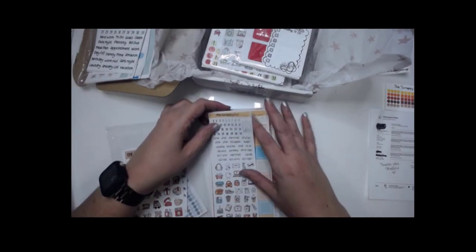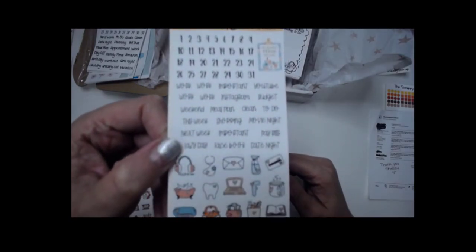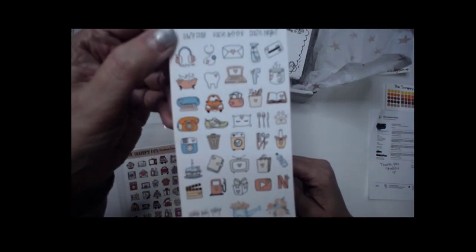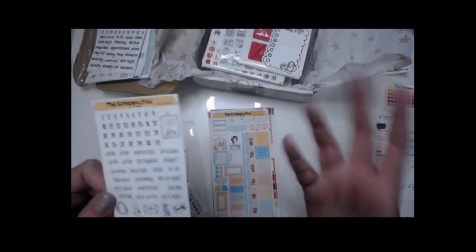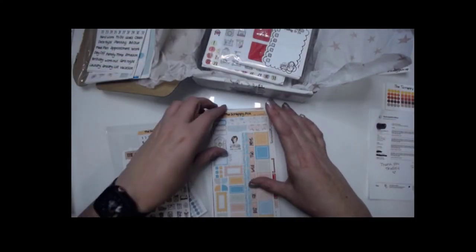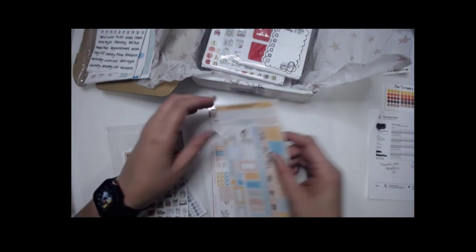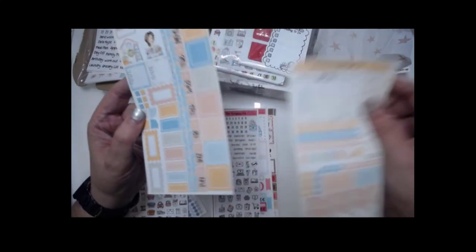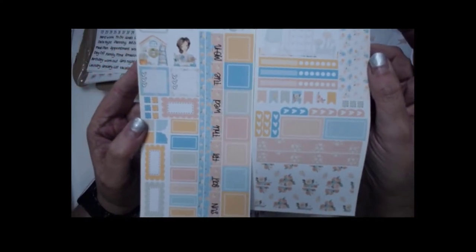Alright, this is my garden. So you get one sheet, the icons, numbers, some words, lots of deco. And then this is my garden. And this is my garden. So basically it's a three sheet hobo kit.